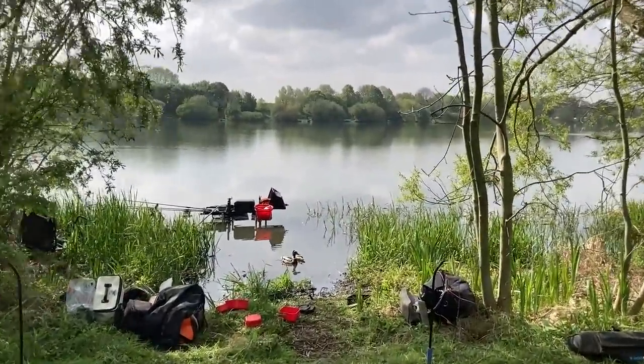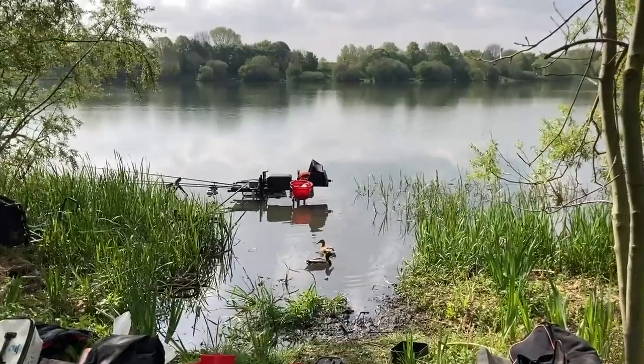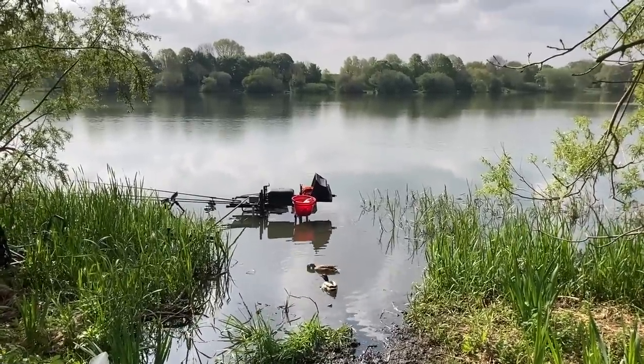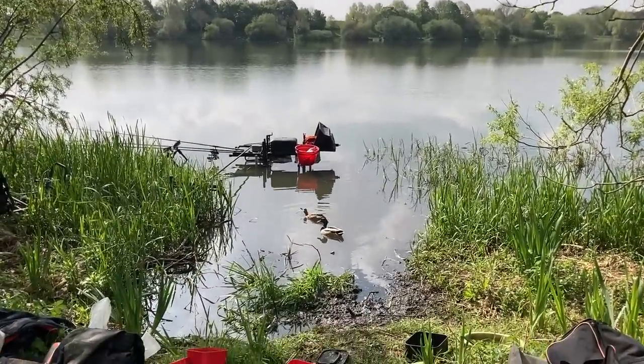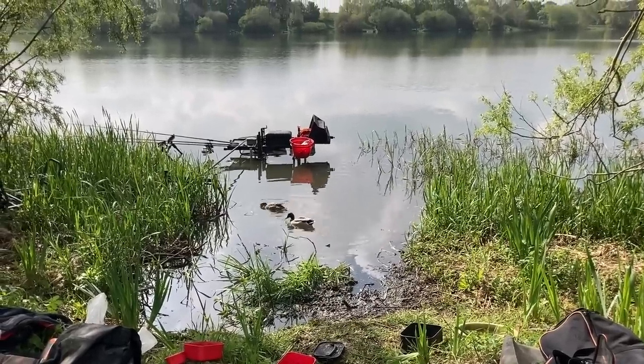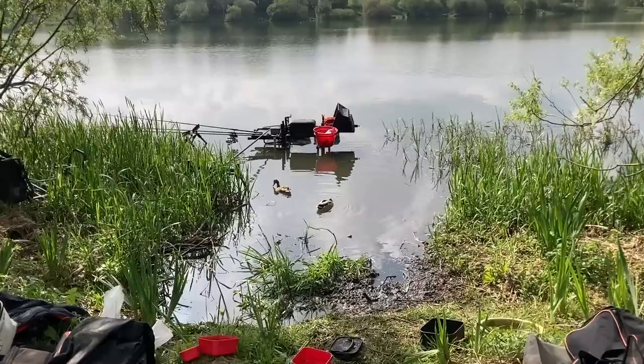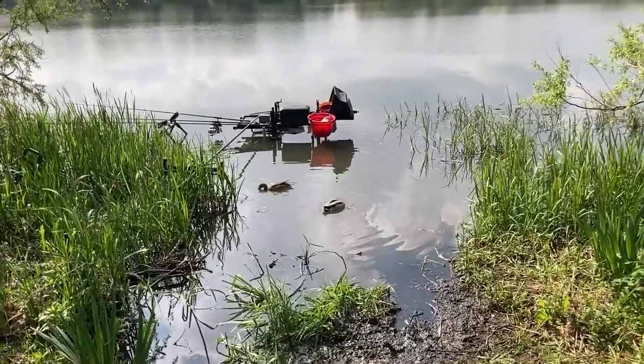Look at this for a beautiful setting. It's not exactly bream fishing conditions. We need a little bit more wind, I'm guessing. But this is peg 93. So I think in normal circumstances, this is a peg that I'd be quite happy sitting on. I said that about yesterday's swim though.